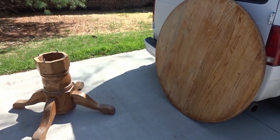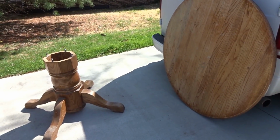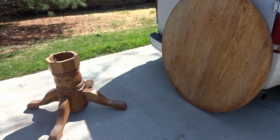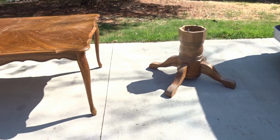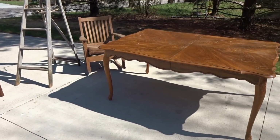I don't want to undersell myself too much, but I'd like to get decent money. So maybe 30 or 40. I think 45, 50 might be pushing it because it's pretty rough, but we'll see. I'll try to get as much as I can out of it. So now let me show you the find I picked up that I should be able to sell on eBay.